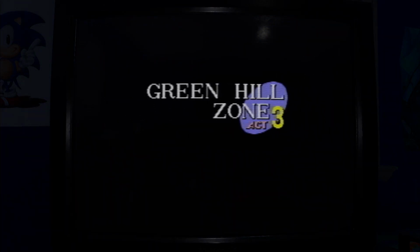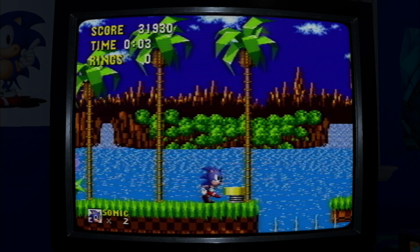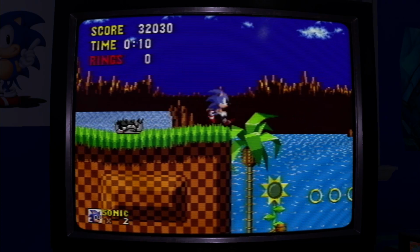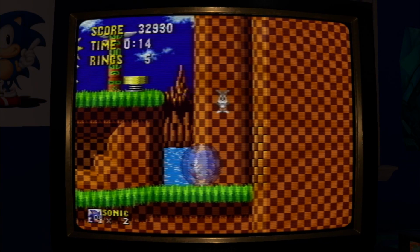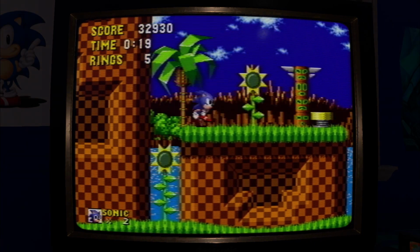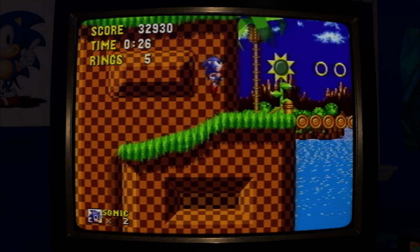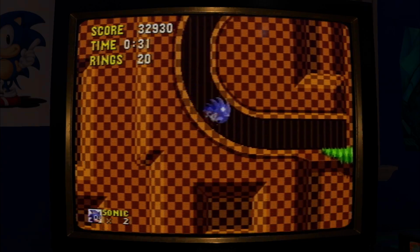It's just as well. I need more rings. I need rings in general. There it goes. Wait, what? I need momentum, right? I think that's what I'm missing. Hold on. Let's try with momentum. There it goes. Yeah!